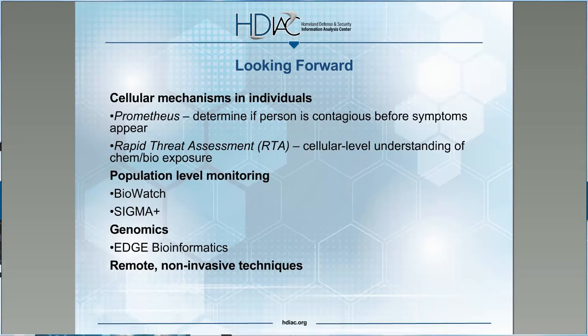And then we talked about genomics a lot, but I think it's still really important. This is an area that will continue to grow. We're seeing a lot of investments in this, and a lot of technology development. I mentioned Edge Bioinformatics earlier. This is a specific platform that I think is gaining a lot of traction. And finally, another thing that we've seen in this report and some of the other research activities and publications that we've done in the center here is an increase in interest in the development of remote and non-invasive techniques. I put those in two different areas.